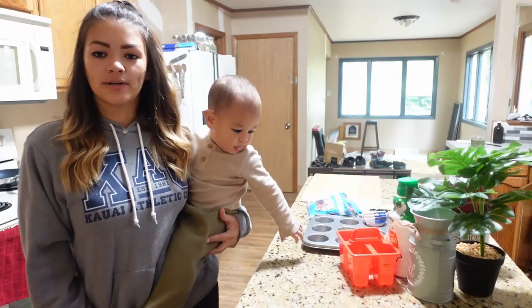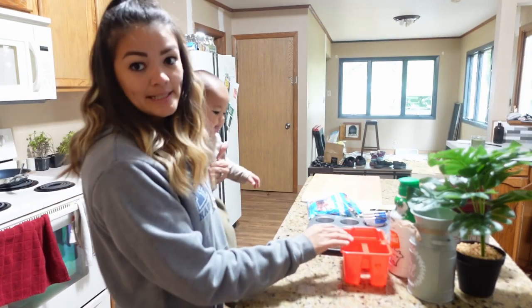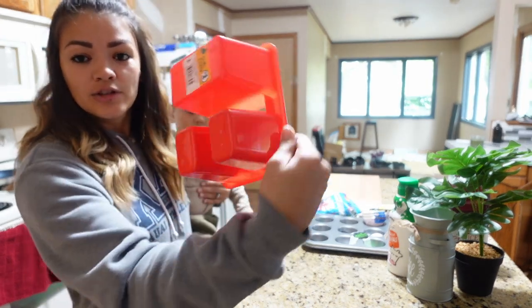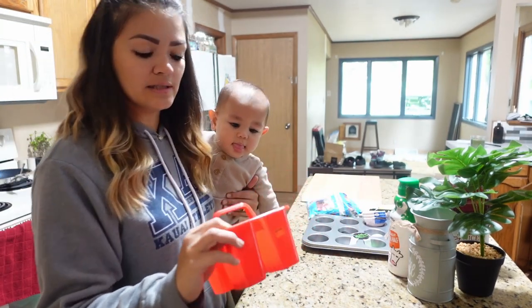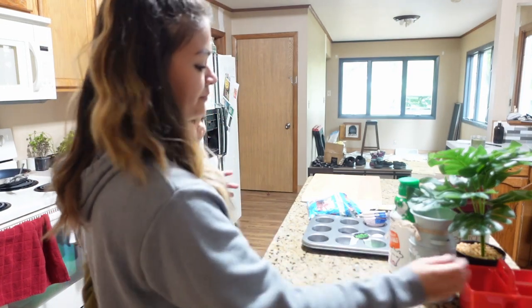I'm gonna show you what I got from the little dollar store. Okay, we are in a construction zone, so don't mind the background. We're doing painting and little upgrades. But we found these little craft carts. This was 50 cents. This would be cute for the playroom and for Fallon's homeschooling. I'm gonna start homeschooling her.